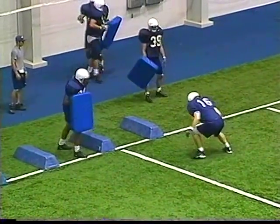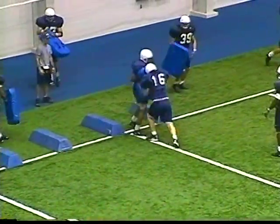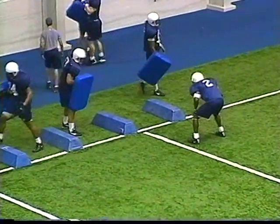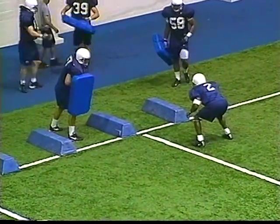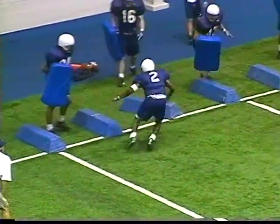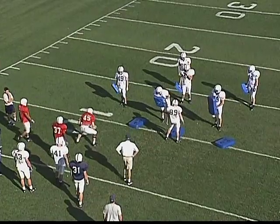This is a change of direction. I progress from the downhill to a change of direction stun drill, and I just tell them ahead of time where the ball is. Good finish by 16 on the tackle. Now they're going to shuffle, much like you would in the course of a play, a little overextended by 2. I want to shock and stun the blocker, take wind out of his sails.